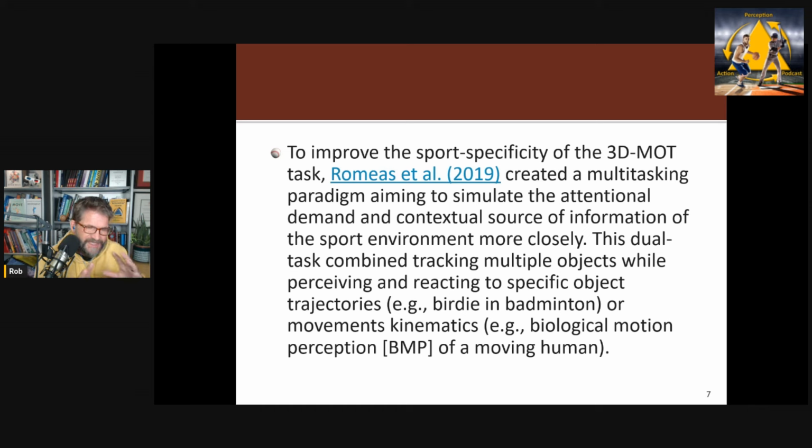What they did for this is they had the multiple object tracking, and then they also had embedded in it a biological motion stimulus. So a biological motion is the little dots moving. It was a person passing the ball; they actually created these stimuli by recording a real person passing the ball. You're going to have to make a judgment about that. So you are making a sports-specific judgment, picking up sports-specific information while you're also doing the multiple object tracking.